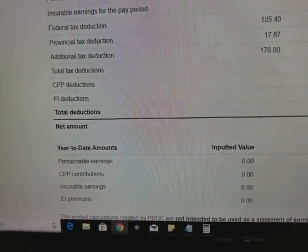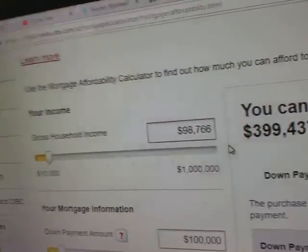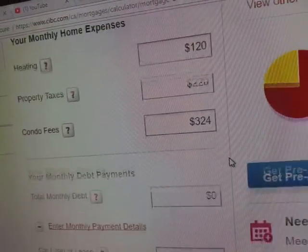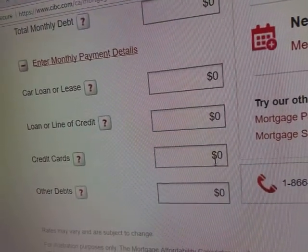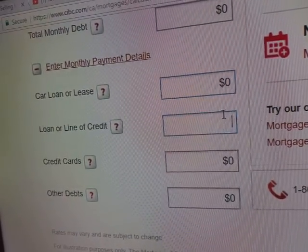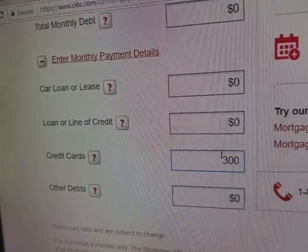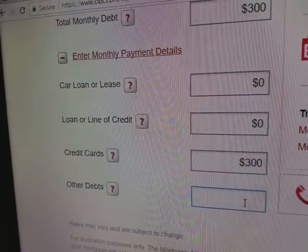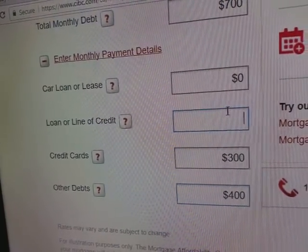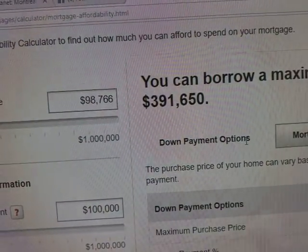Now let's go back here. I want to show you something here. I can't get this to fit. I've done everything in my power. Let's say you don't have a car loan, but let's say you have a line of credit. Let's say you have credit cards, $300 a month, okay? Other debts, food and everything, $400 a month. Let's be very conservative, very low end. That brings you down to $391 now.